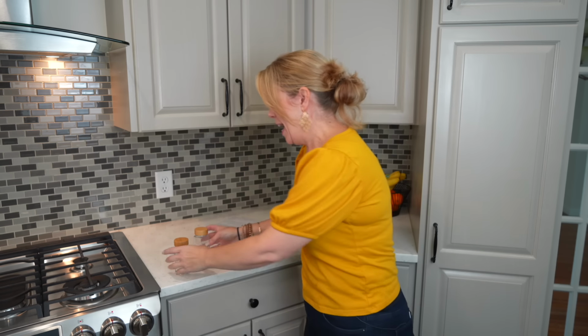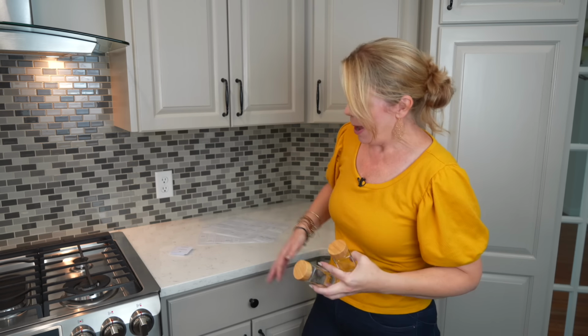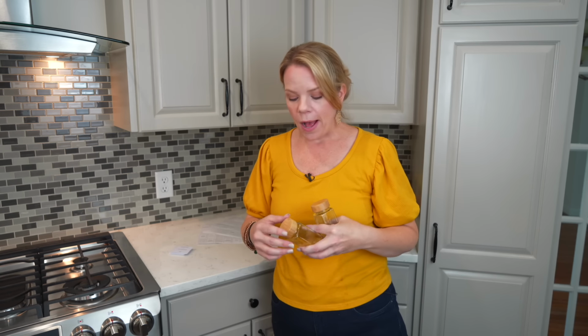Listen, friends, I shed a tear today because this drawer is for cutlery. This drawer, I put all the spices in. It looked fantastic, but now I have no place for a spatula, which, according to Joe, is something we use more than spices. My point is, sometimes it doesn't work out.